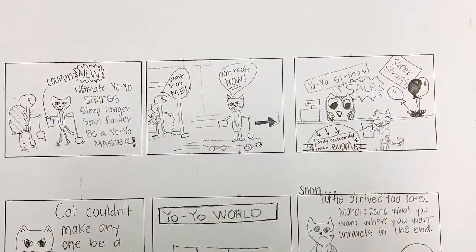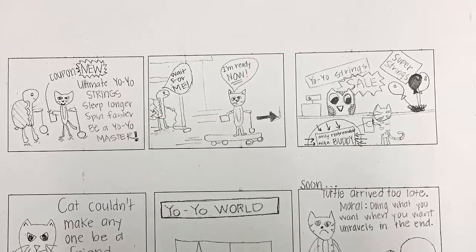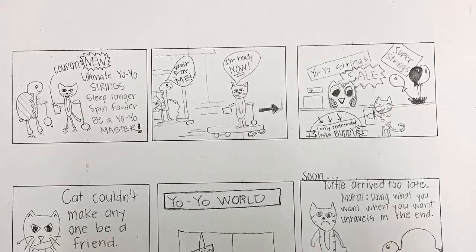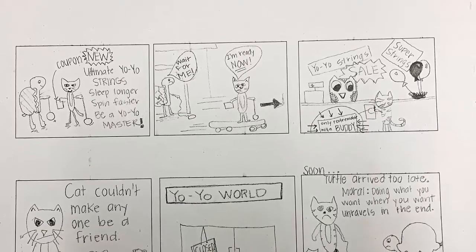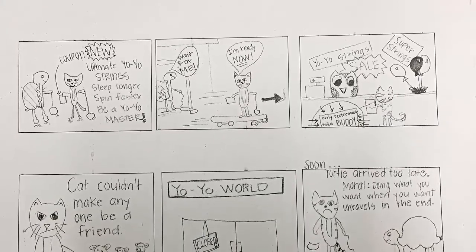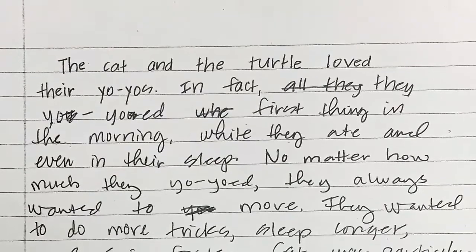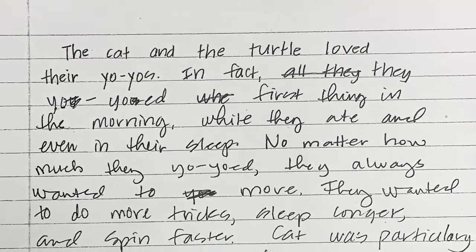Here's the plan for the story that I'm working on about a cat who gets what he wants when he wants, and a turtle who both love to yo-yo. Now my first scene is about Cat finding a coupon, and he gets all excited about these new yo-yo strings. Now check it out when I actually begin to write my best first draft. So I need to set this up to sound like a fable. So I began it in much the same way that the fable started that we've read.